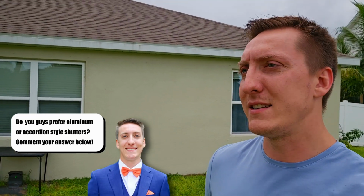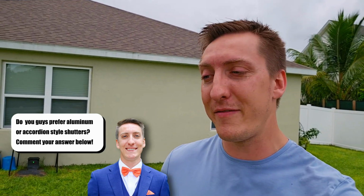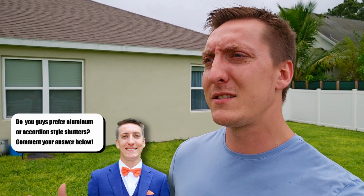But now I have to kind of play that gamble of, is it worth putting on the aluminum shutters and having that take maybe 2 hours of my life, and then the storm not hit us, and then I'm almost disappointed that the storm didn't hit us because I did all that work for nothing?